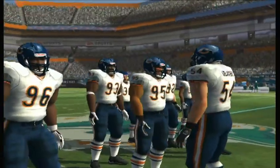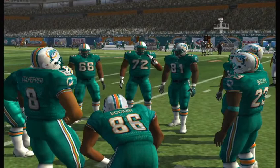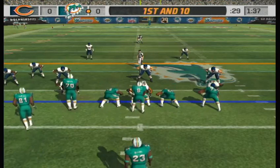And run blitzing these guys isn't a bad idea because you know they like to run. You got to be sure to bring guys in the right place. If you think they might run to the outside, additional blitzers in the middle isn't going to help you much.